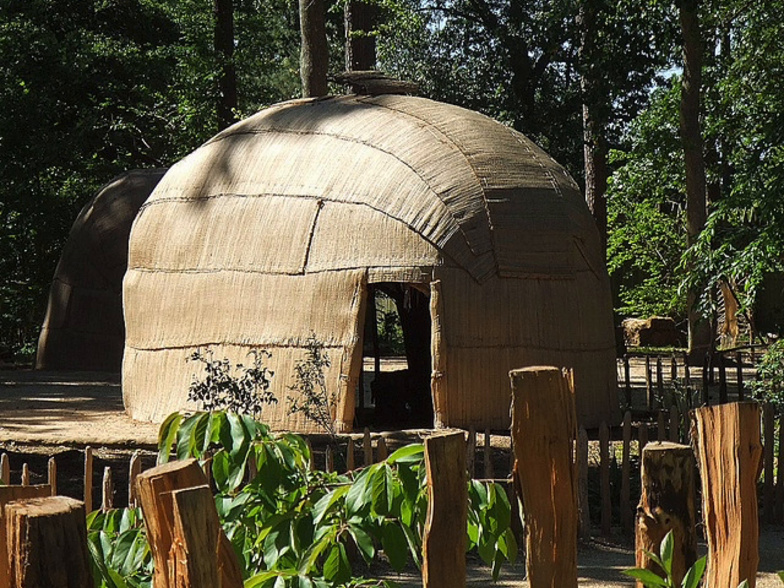This is a recreation of a typical Indian dwelling within the Powhatan Confederacy, the type of home that they built. This is at Jamestown, if you ever get the chance to visit. Jamestown's awesome to get to visit.